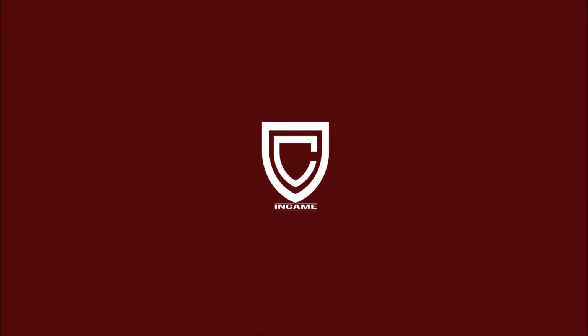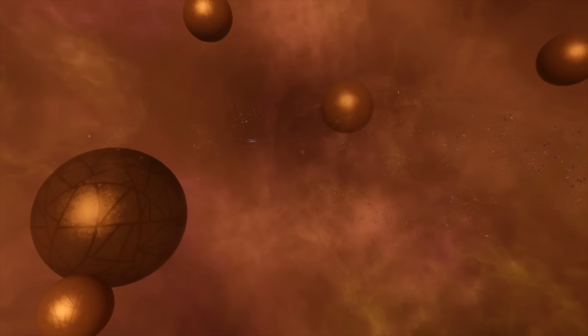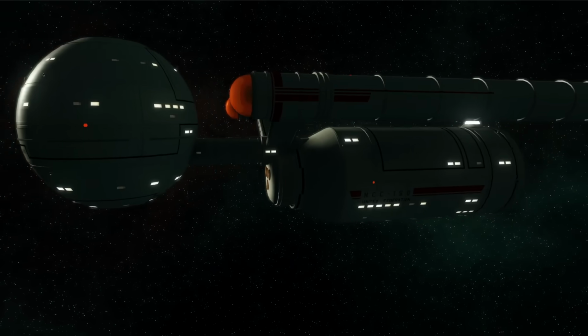Space balls. No, wait, that's a different thing. But honestly, there've been a lot of artificial spheres in Trek, from ships to stations, and even Starfleet took it upon itself to get in on the action at times, but they didn't commit to the bit.